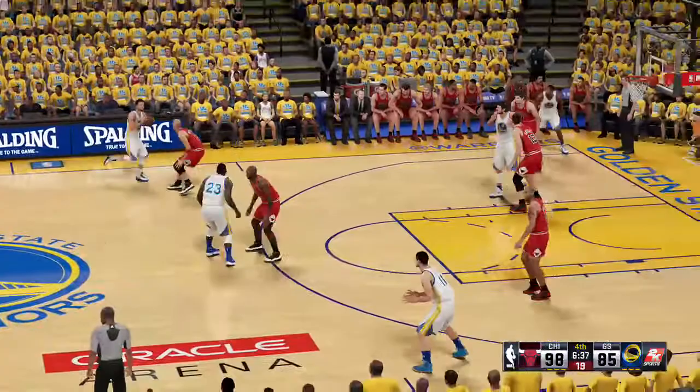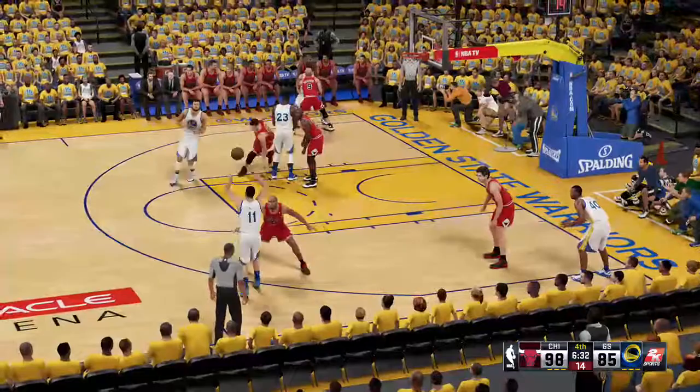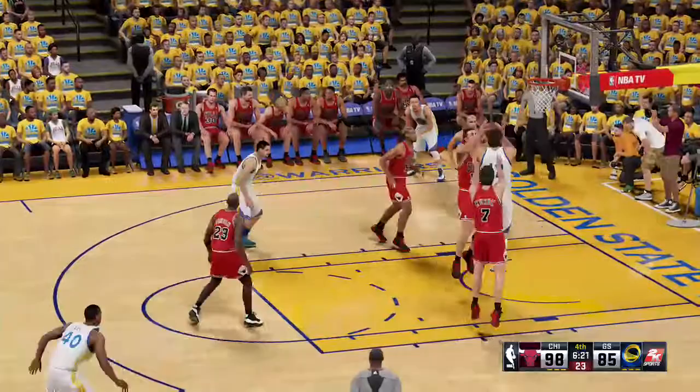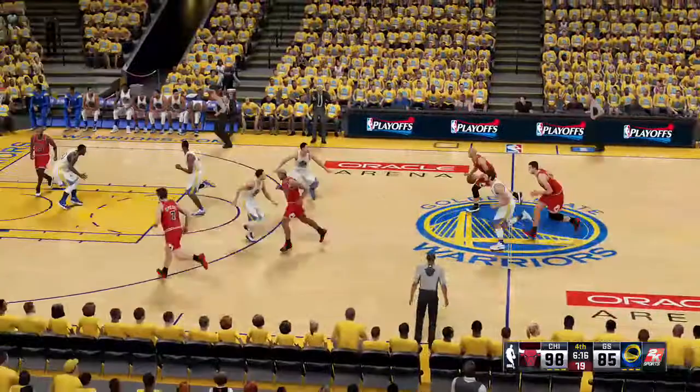Feeds to Green. Thompson outside. Green, the screen. Thompson up top. Rodman covering. Lock at 6. Shoots from 12. And it's off the back rim. No good. The inside just a bit too congested for him to get the usual shot he would have with rhythm. Outside, Jordan.